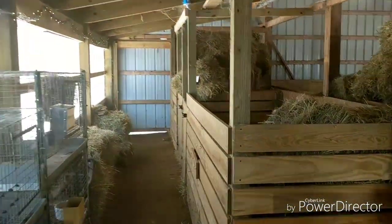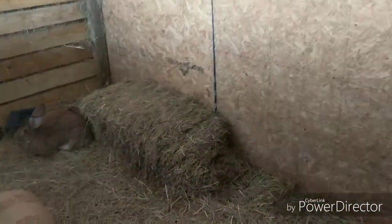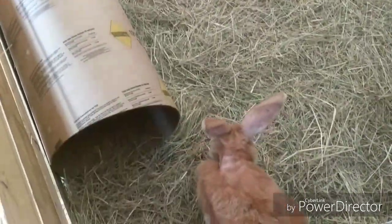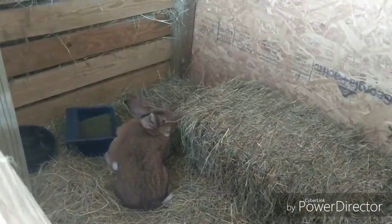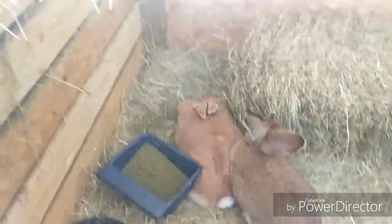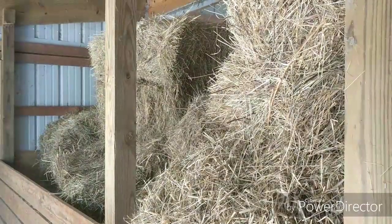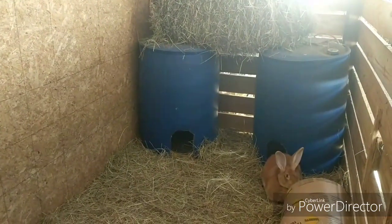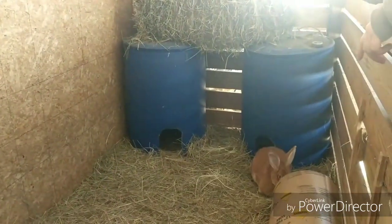And then we've got two additional kidding pens, which are much longer than our other ones. But now we've turned one of them into a rabbit colony for our Flemish giants, who look like they're trying to make babies over there. And then more hay storage here. Let me show you one of the 55-gallon heating barrels. So there's some of those heating barrels, and I have a video on how to build those.